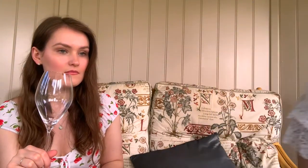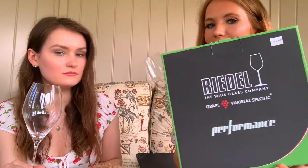Okay, so we're going to move on to the third glass now, which is my new glasses. I literally have not had one sip out of these. I've only rinsed them with hot water, like I mentioned. I'm going to quickly show you the box that they came in. These glasses are from this make, Riedel, if that's how you pronounce it. They were £45 for two. So quite pricey. But these are supposed to be the best glass for serving champagne.